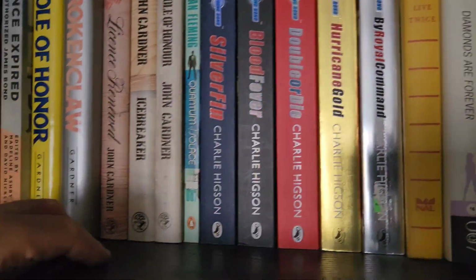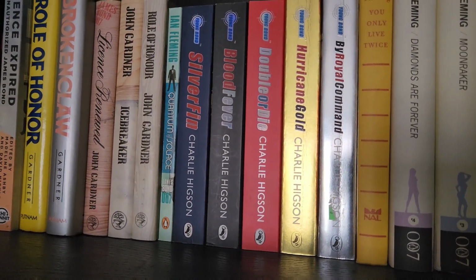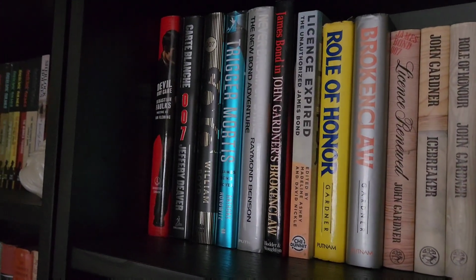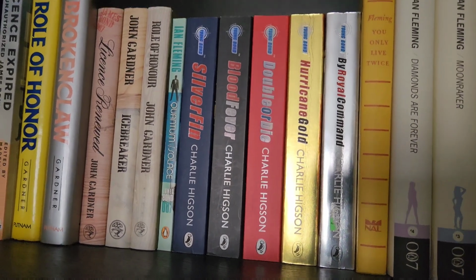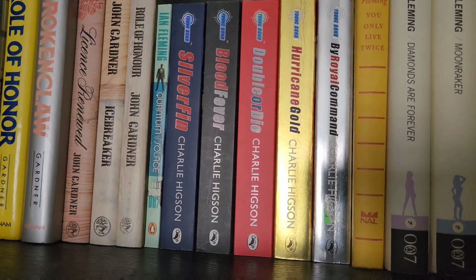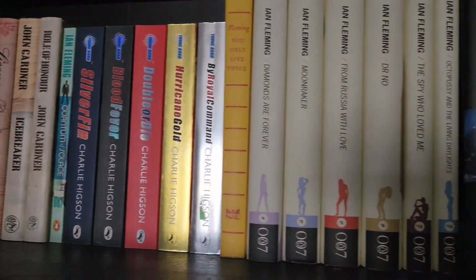Now, oddly enough, these young adult Young Bond books by Charlie Higson, he understood Bond better than any of these guys over here. I mean, that's young James Bond. It's kind of got a Harry Potter feel to it, but honestly, they were exciting, well-written books. If you're a Bond fan, I can't recommend these books enough by Charlie Higson. Very well done. A lot of fun.